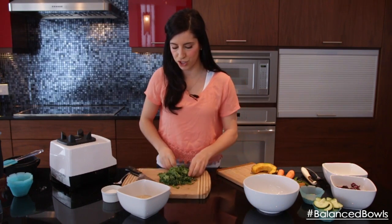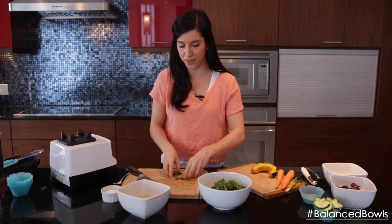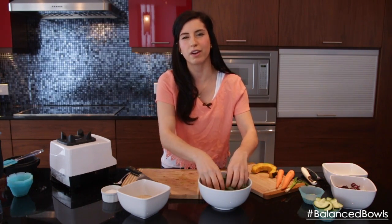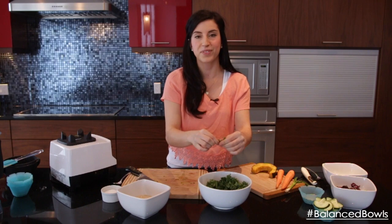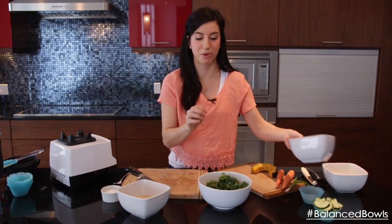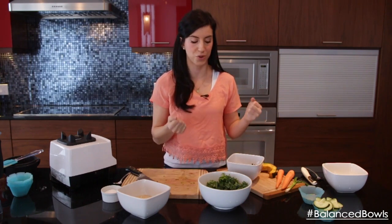So I'm going to chop up some fresh kale, put it right in the bottom of my bowl here. Now the great thing about kale is that, remember those food groups that we spoke about before, the leafy green vegetables and the cruciferous vegetables? Well, actually kale kind of is on both teams. So it's a leafy green vegetable and is also part of the cruciferous family, which is why it's such a nutritious vegetable and we talk about it so much.